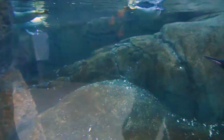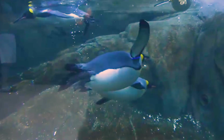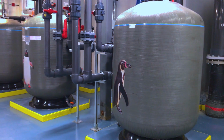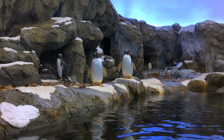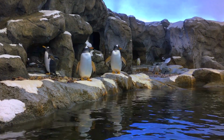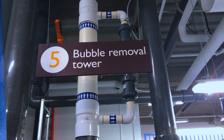Now, we don't want any ozone to escape, so we actually use the next step, which are the carbon filters. So those will react with any excess ozone from that disinfection process. After the water leaves the charcoal filters, it is now clean and it's healthy. We have a couple more things to do to it before it heads back into the penguin pool.